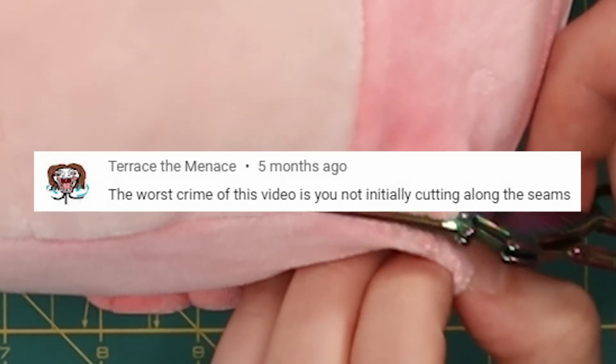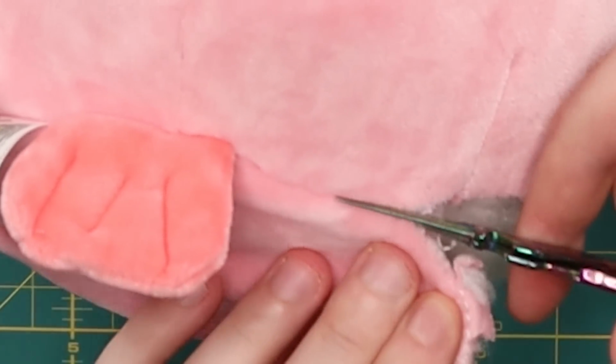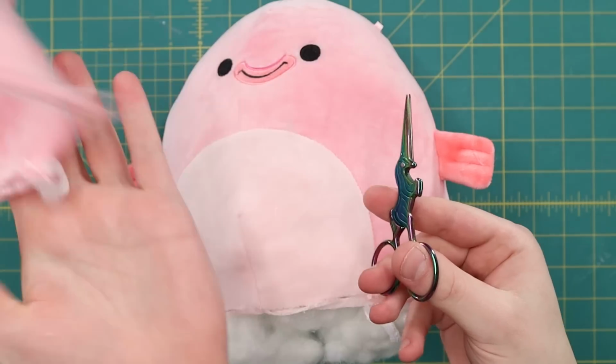Some of you guys seem to be bothered that I don't cut along the seams. I just didn't even know that was a thing. I didn't know I was supposed to be doing that. So today I'm going to hopefully do things the right way. It's a pretty simple process. I just cut out the bottom. So far, so good.